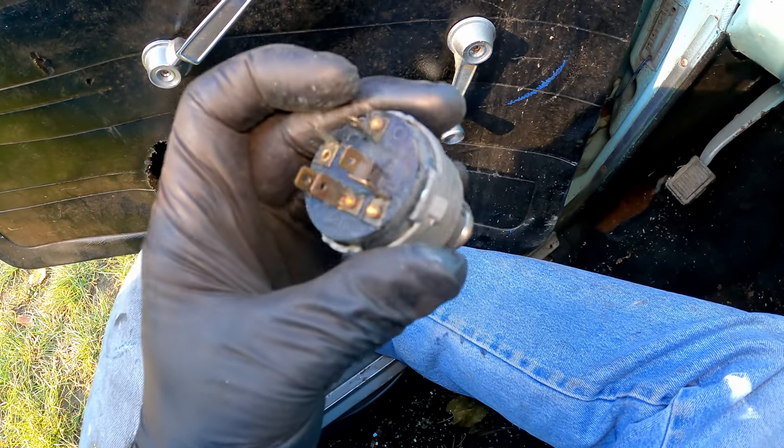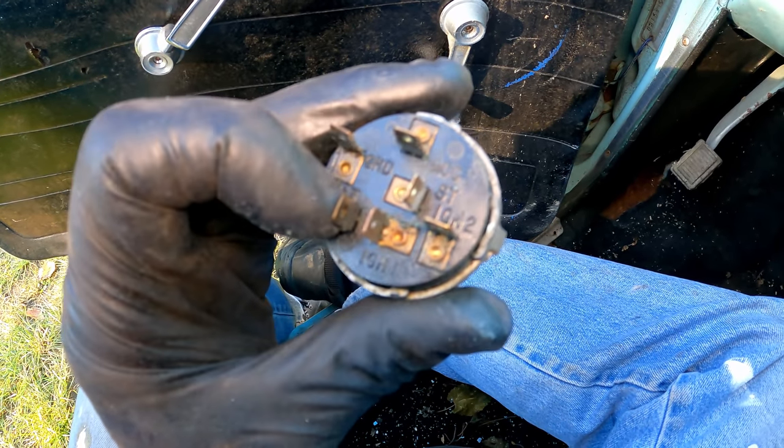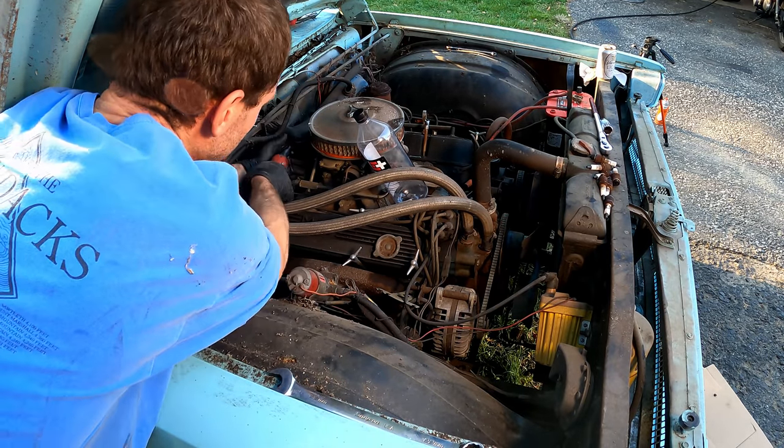I could probably get this rekeyed. It's labeled on the back: Ground, ACC, battery. So I can hotwire this super easy. We'll probably hook this up to auxiliary fuel, but let's see what the gas in the tank looks like.